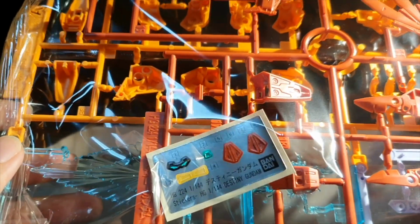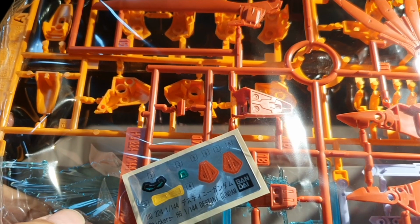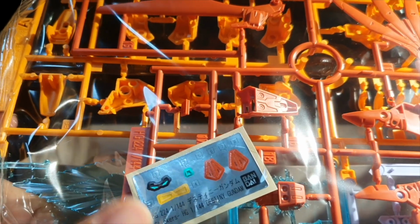First back, we have the sticker sheet. Again, not a lot, but it's pretty good. It's exactly the same sticker sheet as the original Cosmic Era Destiny, so that's pretty good.